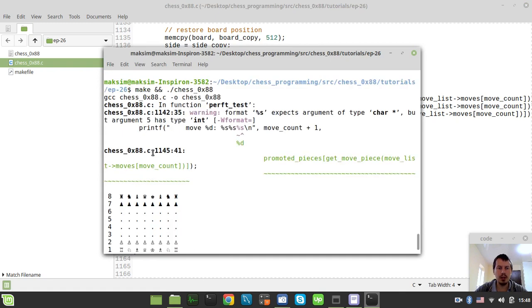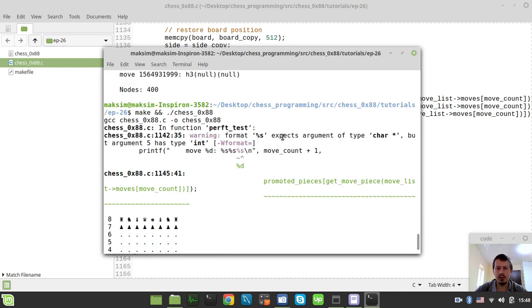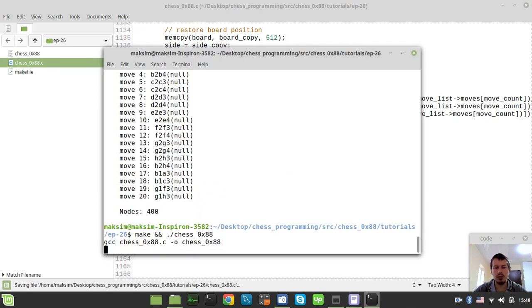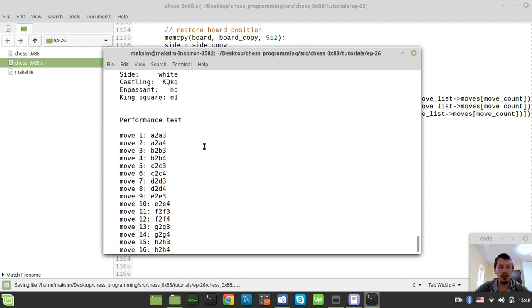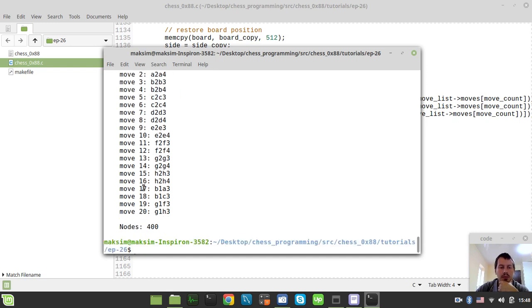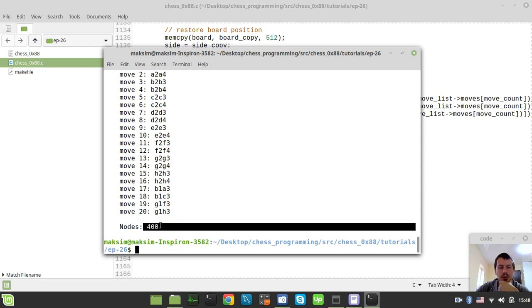Okay, so at least we have some exceptions, but it's integer. Yeah, and so here it would be not string but character. Okay, we don't have any pawn promotions obviously, but still, just to make it clear. So we got this move 1, 2, 3, so all the moves, and we have the total number of nodes.